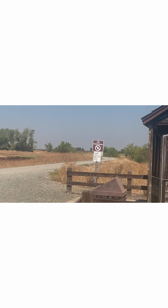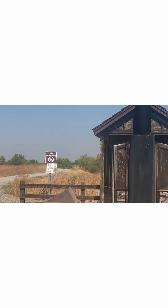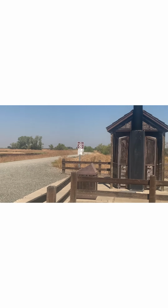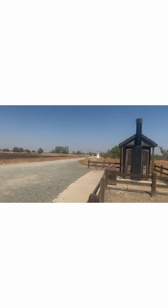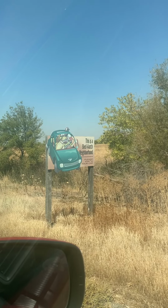See the signs here? No pedestrians, only vehicles beyond this point. So you can get out, go to the restroom and everything, get out at this lookout point, but beyond that, if they catch you out of your car, not only do you get a fine, you get banned from coming here. That sign is so funny though.